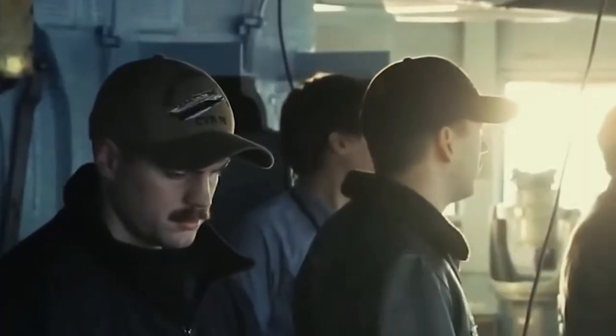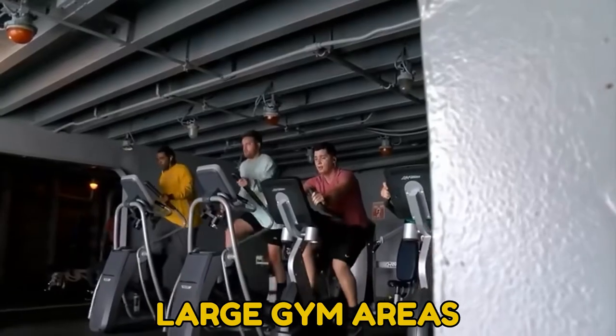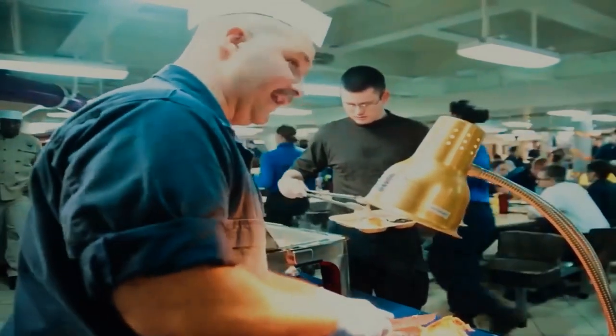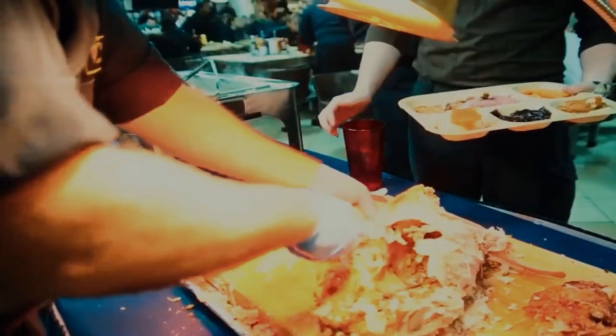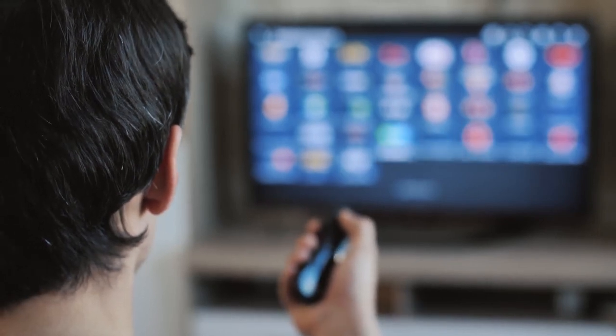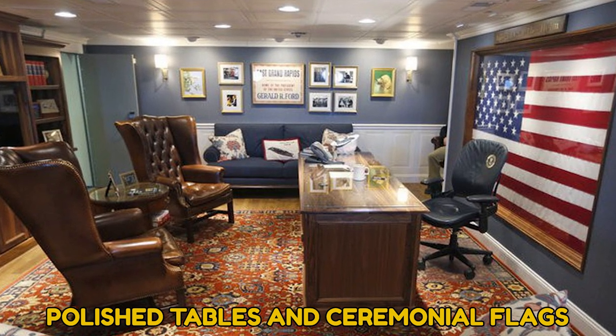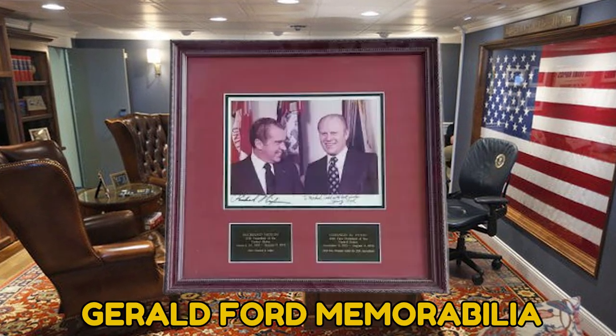Other modern adaptations include USB ports for phone charging, energy-efficient light bulbs, fewer people in a cabin, large gym areas, and enhanced air conditioning. The space has enabled distinct sleeping and resting areas. Crewmen are also said to be pleased with shorter queues for food, connected with the ship's layout, and developments in their berths. Flat-screen TVs with on-demand TV, boxing facilities, a chapel, and a basketball court are a few of the other features. Plush conference rooms include polished tables and ceremonial flags, while the captain's cabin is home to lots of Gerald Ford memorabilia.